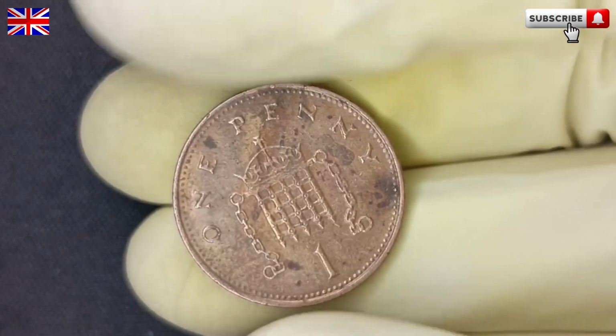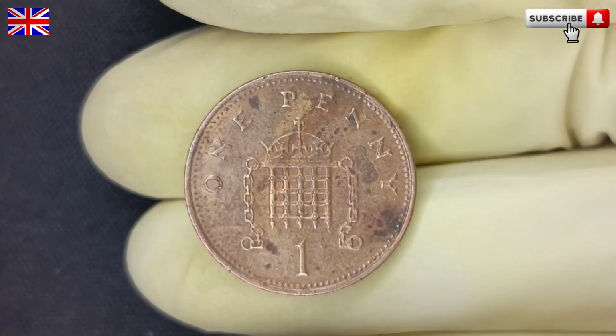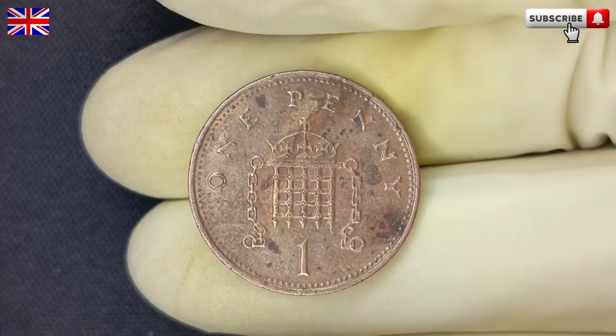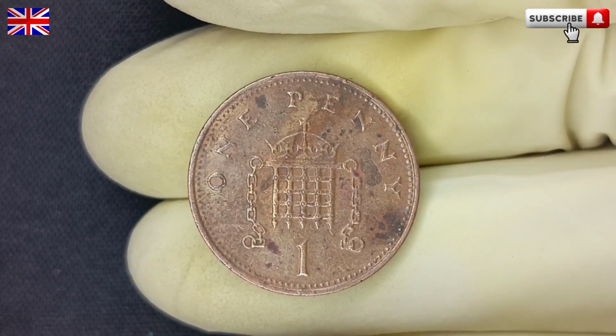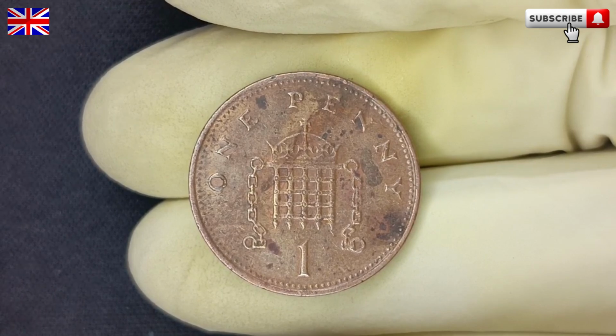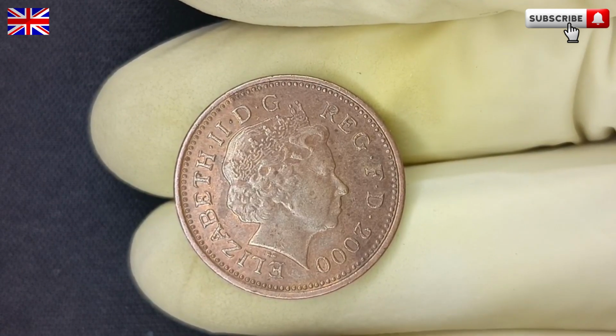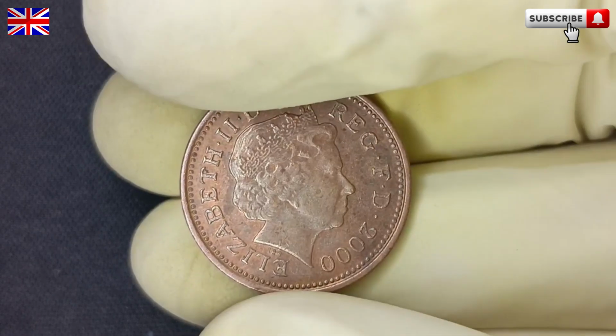So, the next time you see a 1 penny coin, don't dismiss it. Look closer. Weigh it. Examine the design. Could it be one of the rare ones? Could you be holding a fortune in your hand? Stranger things have happened. After all, the most valuable treasures are often the ones that seem the least likely.